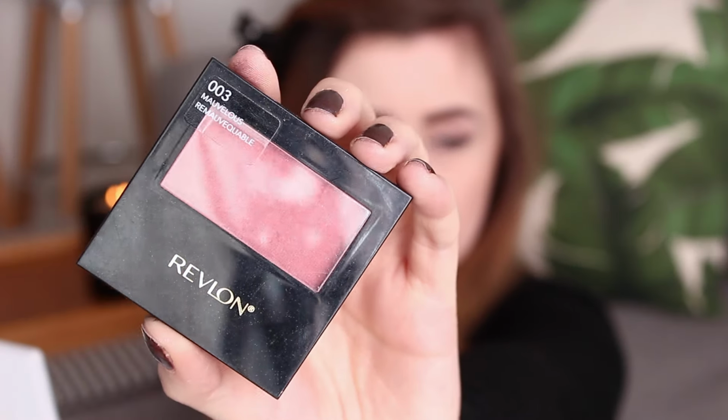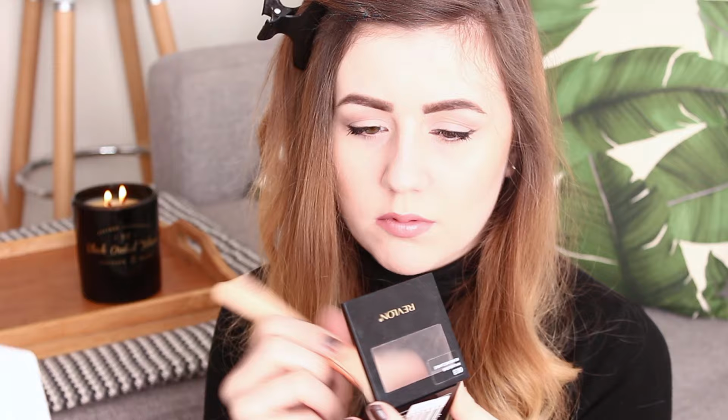The next thing I picked up was the Revlon Marvelous something or other, number 3 Revlon blush. I picked this up because of the applicator that came with it. It's a small little blush brush with a flat edge, so I thought, okay, that's going to be good to do my contour line, and then I can use it for my highlight, and then I can go in and use my blush. The brush did a perfectly fine job for what I needed it to do.